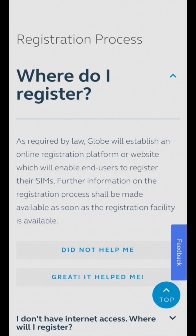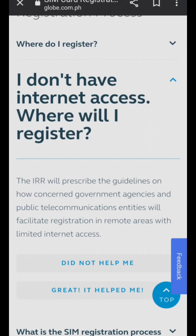Where do I register? As required by law, Globe will establish an online registration platform or website which will enable end users to register their SIMs. Further information on the registration process shall be made available as soon as the registration facility is available. I don't have internet access. Where will I register? The implementing rules and regulations, or IRR, will prescribe the guidelines on how concerned government agencies and public telecommunications entities will facilitate registration in remote areas with limited internet access.